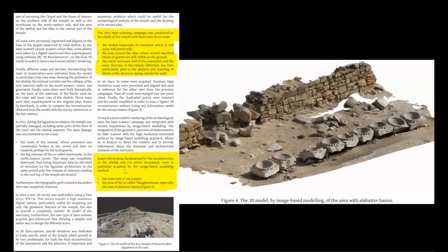First, the main gate of the temple, and second, the area of the so-called, quote, slaughterhouse, especially the area of alabaster basins. And here again, you can get a sense of the contempt they have for this quote-unquote slaughterhouse nomenclature, which I also absolutely despise. It is an unfortunate example of how the haphazard approach to archaeology in the 1800s and 1900s is just accepted unquestionably as dogma without modern reconsideration of the work, and it is basically set in stone as being factual data, when in reality, it is completely inaccurate speculation of explorers who had no idea what they were looking at.